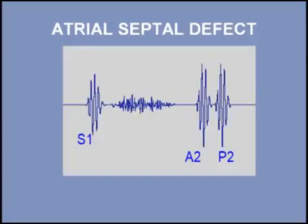The murmur of atrial septal defect is a systolic flow murmur across the pulmonic valve coupled with a fixed, split second heart sound. Listen to a patient with an atrial septal defect. I will begin with 3 normal beats, and then add the split second heart sound, and finally the systolic murmur.